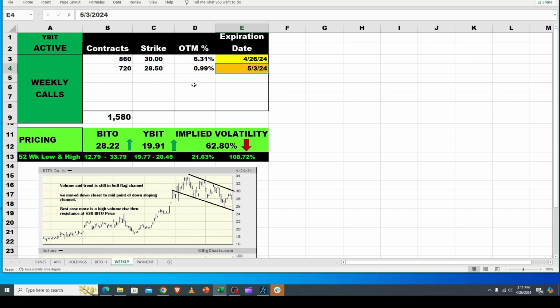Now what's happening? This volatility is going down. Implied volatility is what drives the premium on the options. So a lot of your favorite big stocks are going to have 15, 20, 30% implied volatility. So 60 is high, but look where it's been. It's been as low as 21 and as high as 108. We were 66 yesterday. So what that means is the stock is staying within a trading range, right?